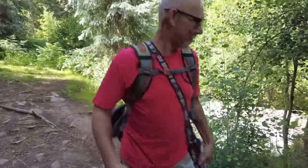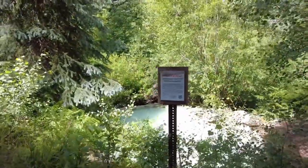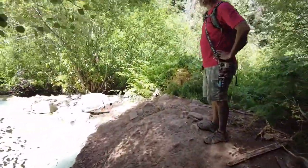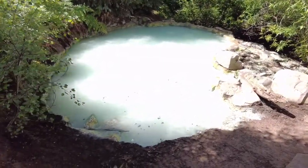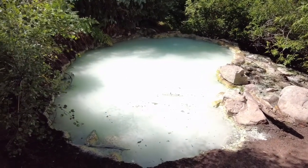Don't get too close. It spits, so be careful. Get back. Come back here. We're super excited. We're going to show you our first real geyser, and then we're going to get out, because it does spit and bubble. That is cool. Look at that, guys. Look at it bubbling and the color. Wow. Our first real geyser.